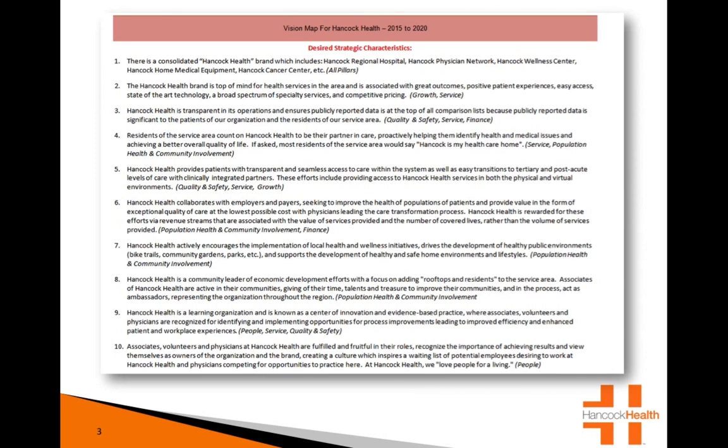I encourage you to look at these. We have handed these out at all associate meetings in the past. But please talk to your department director or myself or anyone on the leadership team, and we can make sure that you have these. So the role of our board is to look at the environment, establish those assumptions, and then establish those strategic characteristics that we need to embody in order to be successful in that future environment.